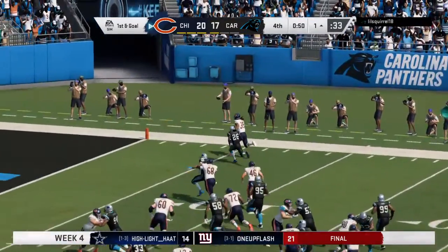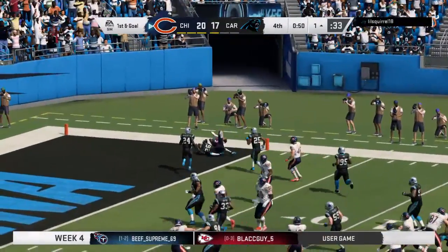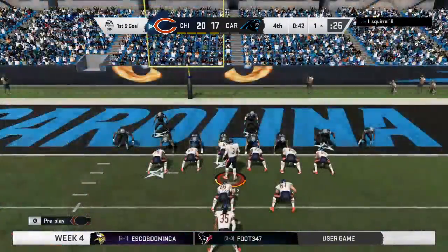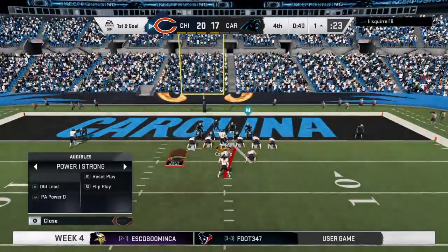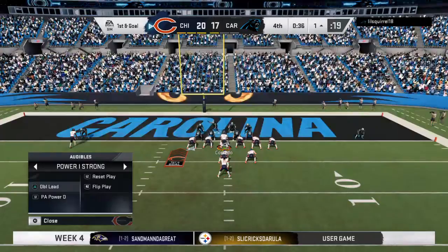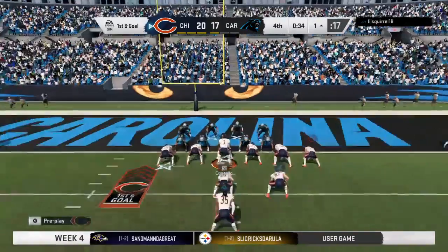He's still rumbling, isn't he? Still looking fresh in this one despite the heavy workload. But you and I both know, well-conditioned, and he did tell us that he thrives on being at his peak late in ball games. It's 1st and goal, and a late touchdown at this stage could officially salt this one away.